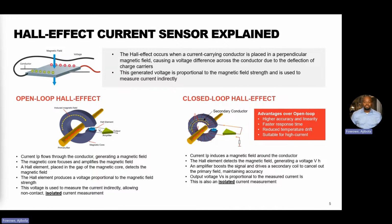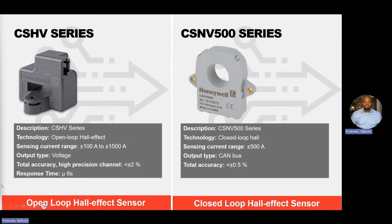And then using those two as reference points, I'm going to just touch on two different current sensors that Honeywell offers that are isolated current sensors based on Hall effect technology. The CSHV series is an open loop Hall effect current sensor. It's bidirectional. It ranges from 100 amps to 1500 amps. The output type is voltage, which allows us to deliver a response time of 6 microseconds. The accuracy for the CSHV series is 2%, while the CSNV500 series is a closed loop Hall effect. The sensing range here is bidirectional 500 amps. Output type is CAN communication, and the total accuracy is 0.5%.